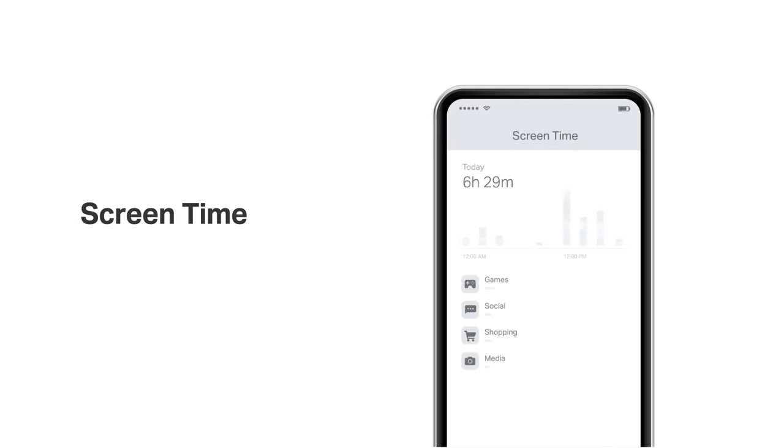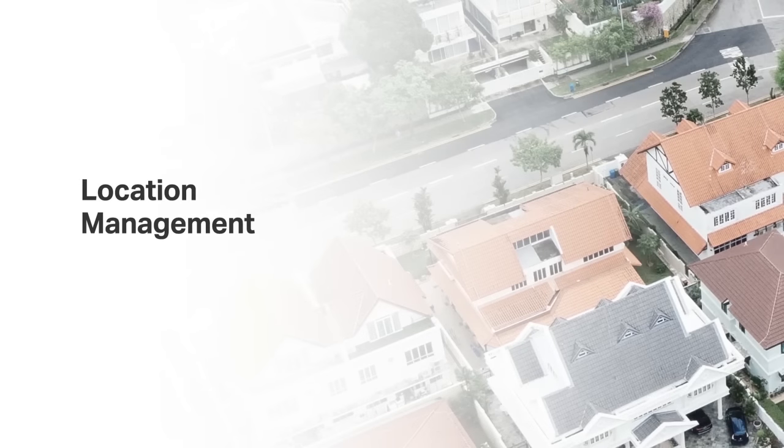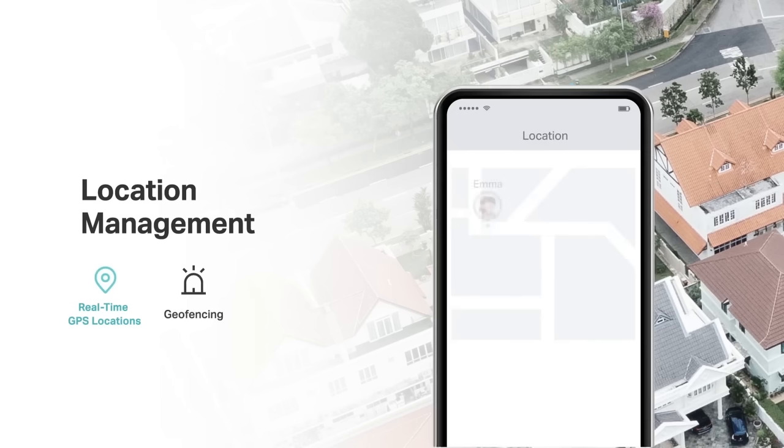Also, they can monitor their kids' screen time for safer and better online experiences. Besides all of these, most importantly, KidShield adds location management to further protect your kids. Let's take a closer look at location management.